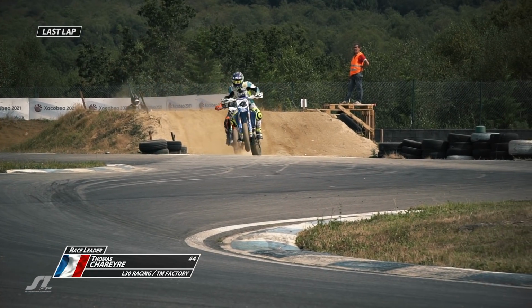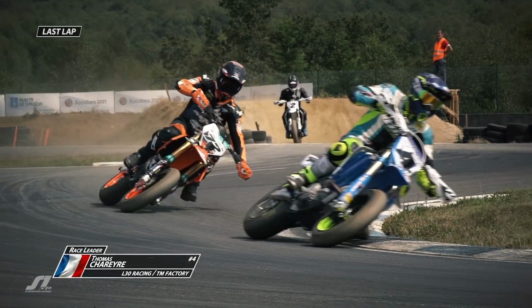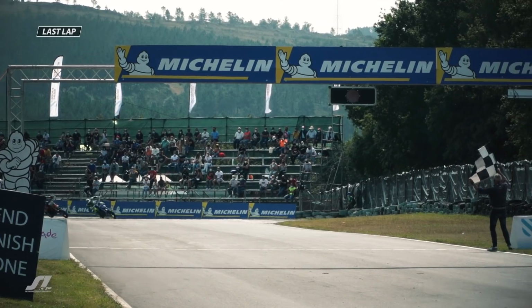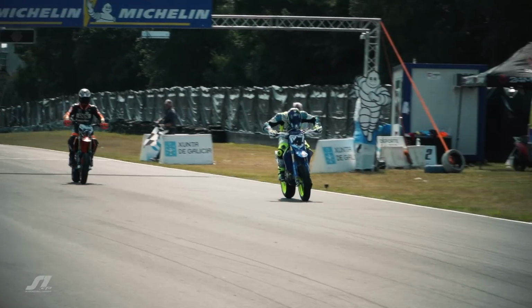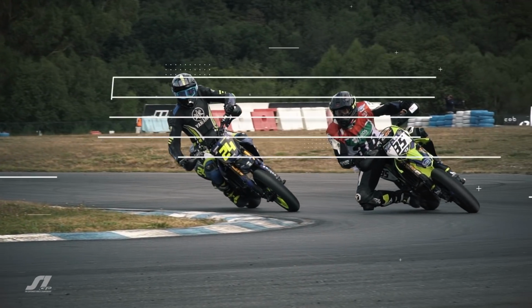Holbacher, of course, with the advantage coming out of the first race. I don't think he's going to get around Charret before the end of this second race. Nope, the fast race will go to Tom Charret. A little bit of thumbs up there as well from Charret. Some admiration between the two.